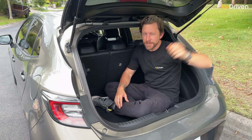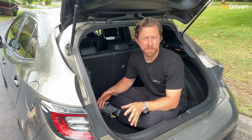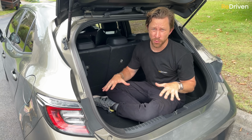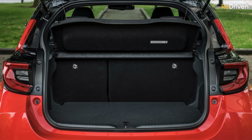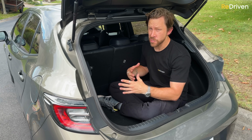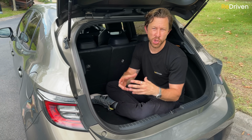Now in the boot, sorry guys, this is actually a bit disappointing. If you're looking at one of the lower spec Corollas, they actually have one of the smallest boots in their class. In fact, a Yaris of the same year model has a larger boot. Now the ZR has a slightly larger boot because unlike the other ones, it ditches the full size spare and puts in a tire repair kit.